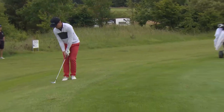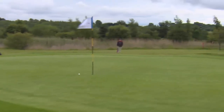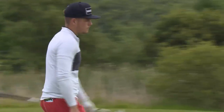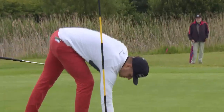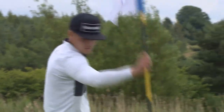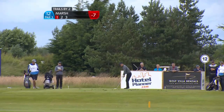Not much green to work with as we see Prince over the back. Popping it up, a little bit of spin, and in she pops. Look at that. Oh, what a lovely little bonus. Always like those. You're cross with yourself because you've missed the green, and then you suddenly get a chip in, which improves the score and improves the stats.